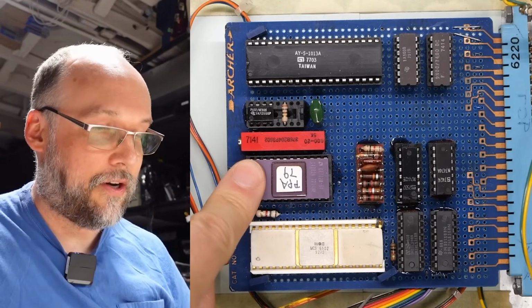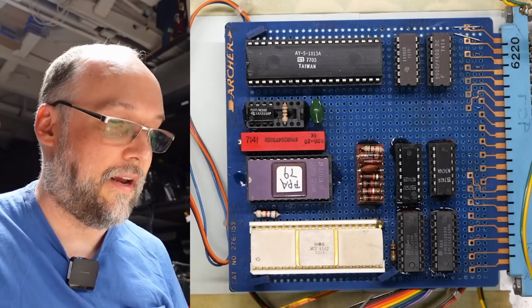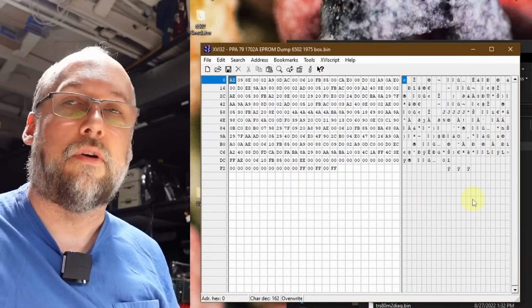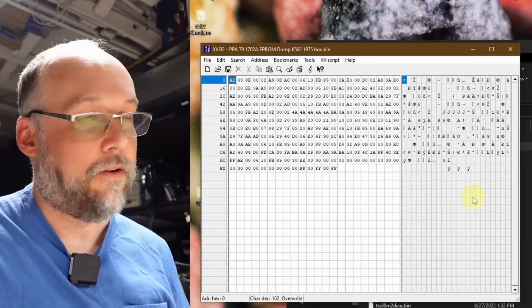I also took the ROM out of here and dumped it on my Retro Chip Tester Pro because it's the only thing I have that can actually read chips like that. This is a 256 byte EEPROM, and you can see the code right here on screen. I will of course upload this to archive.org, so if you want to disassemble this yourself, feel free.